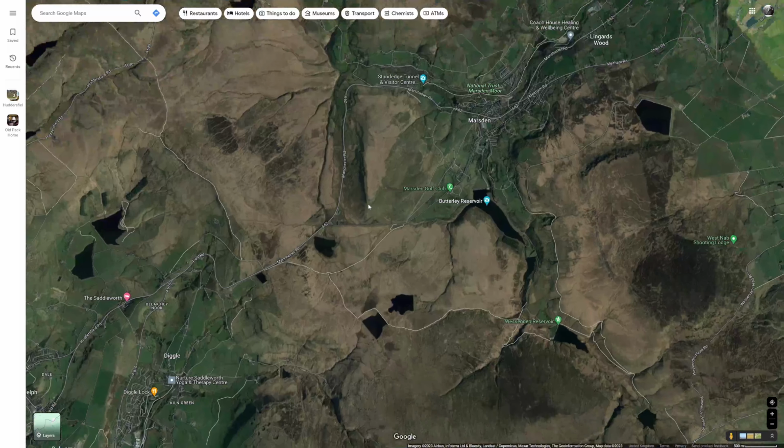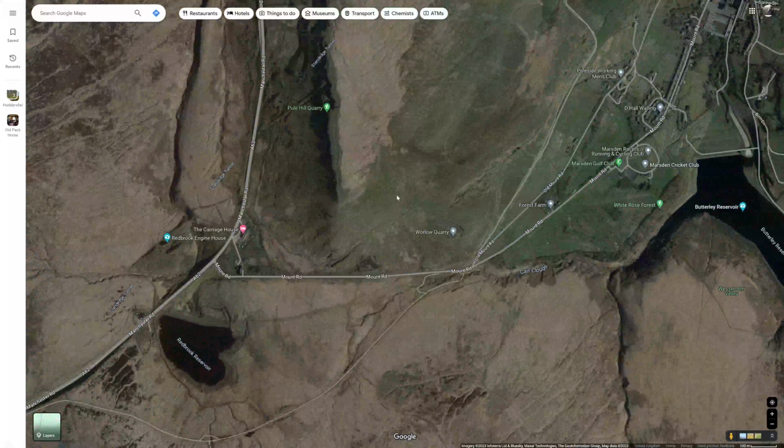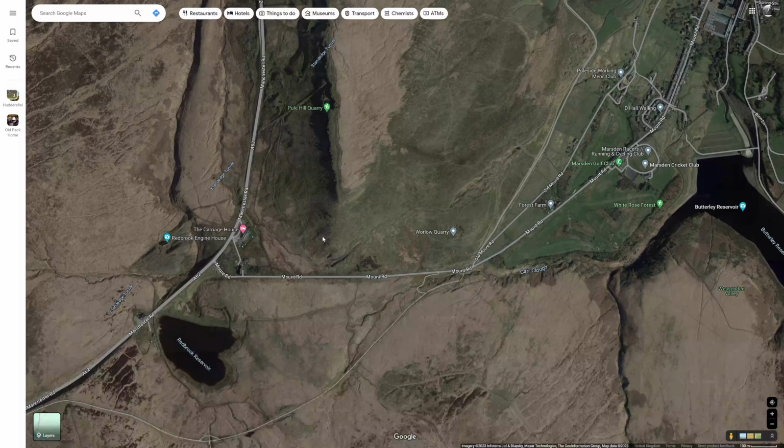These events, and the ones to follow, all take place in quite a small area. After turning off the A62, poor Cecily Wainwright's lifeless body will be dumped on the Mount Road around here, before the gang head up to Warlow Quarry.